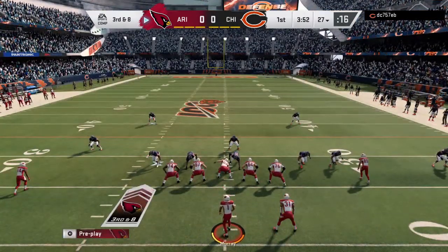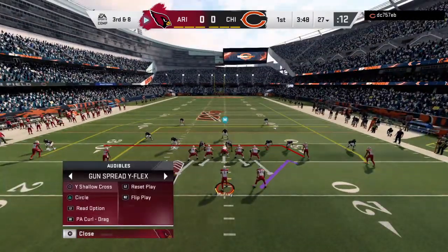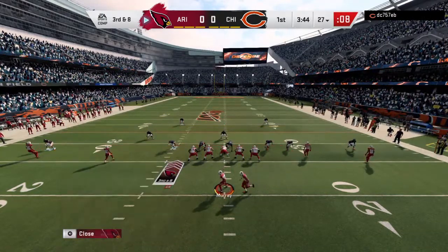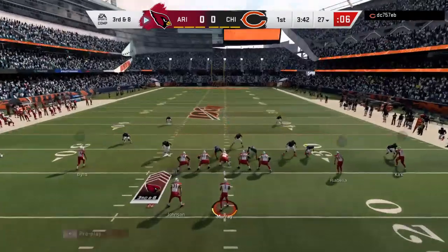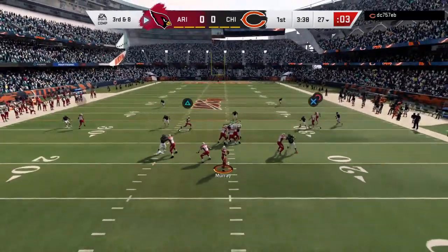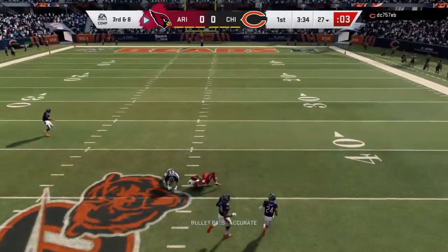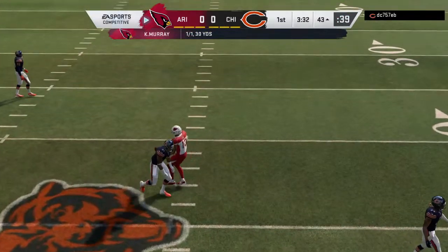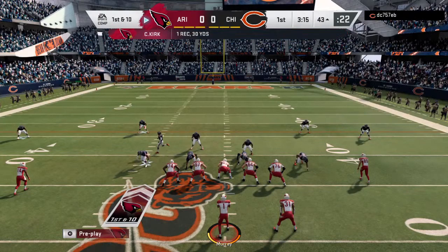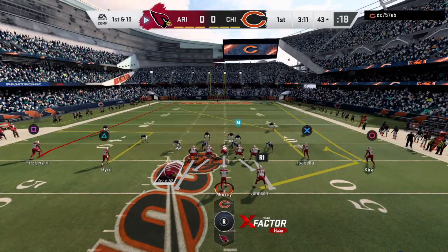This is 3rd and 8. Throwing is Murray on 3rd down, and able to find Kirk, complete. And they're going to have this across midfield and inside the 45. 30 yards there, and, of course, the first down as well.